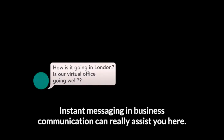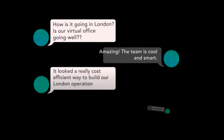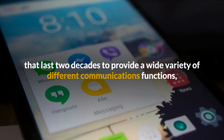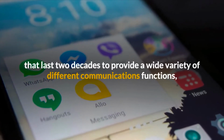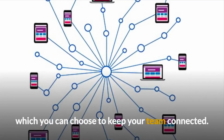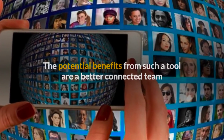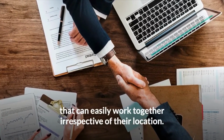Instant messaging in business communication can really assist you here. The field of business instant messaging has evolved over the last 2 decades to provide a wide variety of different communications functions, which you can choose to keep your team connected. The potential benefits from such a tool are a better connected team that can easily work together irrespective of their location.